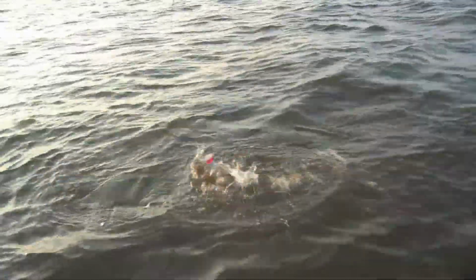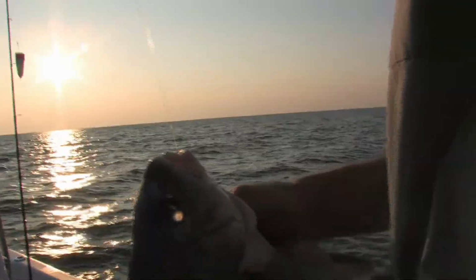Pretty soon a black drum comes calling. A black drum. Now that's a fish many chefs prefer to redfish. It's not high on Captain Darren's menu today though. He prefers trout, so we decide to move on to search for specks.